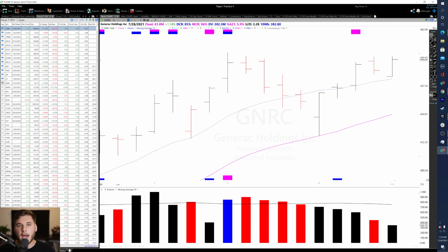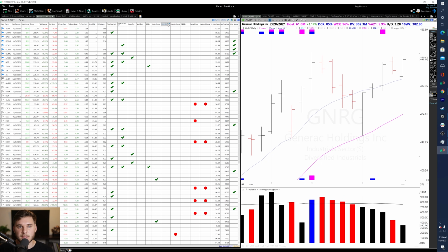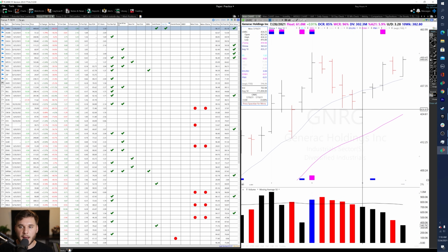So on any given day, how do you find stocks that have oops reversals? How do you find potential setups? Well, one way I do it is using my watch list in TC2000. I have a column here called oops reversal, which I can click and it will basically scan for oops reversals on any given day. You see that today, GNRC actually had a pretty good entry point right here and actually had one on Monday as well.